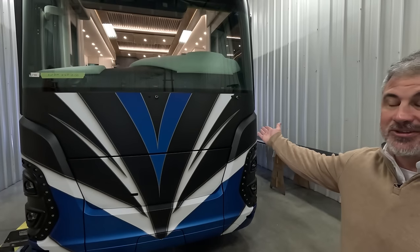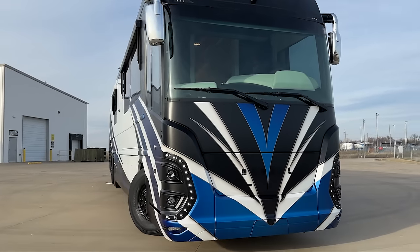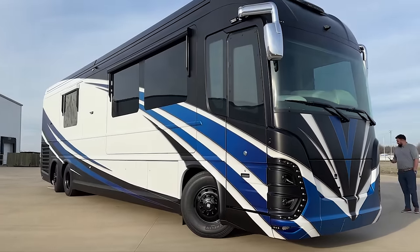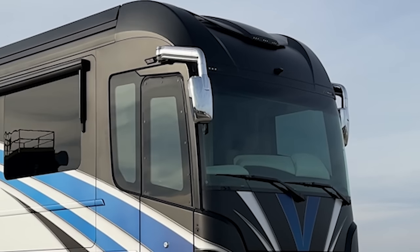And how can you miss it? I believe we're outside again this year. But you'll see just off the nose, look how pretty that is. Now we also have the Newell badging that will be up front here. My mirrors will be mounted on the top on this particular coach as well.